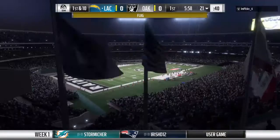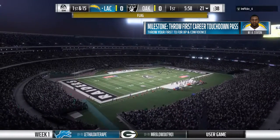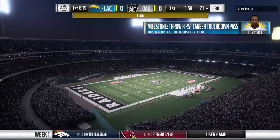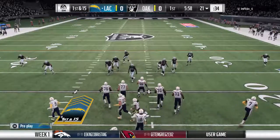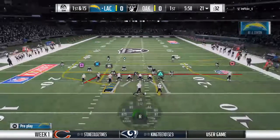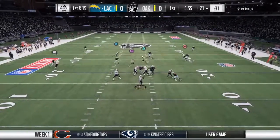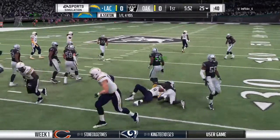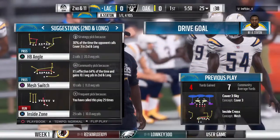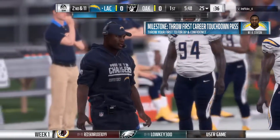And now movement here right away. Maybe a sign of things to come with this crowd. Out of the gun. They'll look to throw. They'll lock it with a grab over the middle. And down he'll go at the 25. 4 yards on the pickup, and that'll bring up a 2nd and 11.